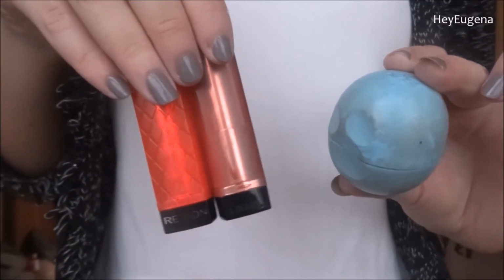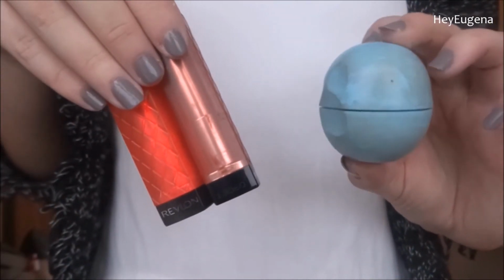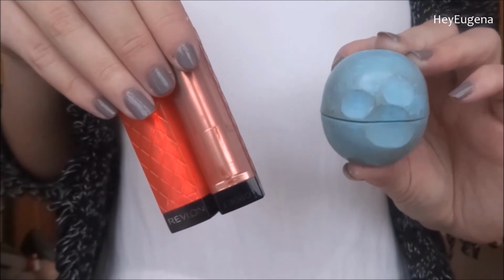My last and final tips are on the lips, of course. I have 3 different tips here as well. First of all, you can just take a basic lip balm just for some shine and just to keep your lips moisturized throughout the day. If you want to take it one step further, you can go to a nude color. You can apply it really fast without being too precise.